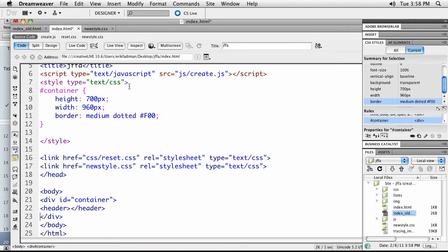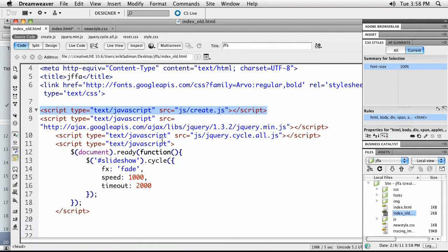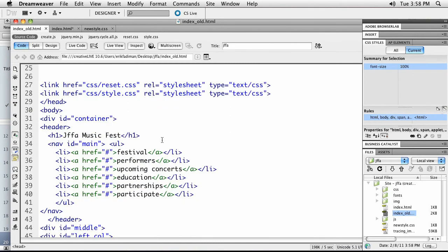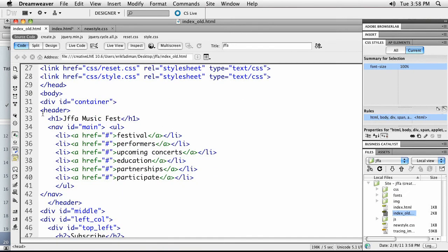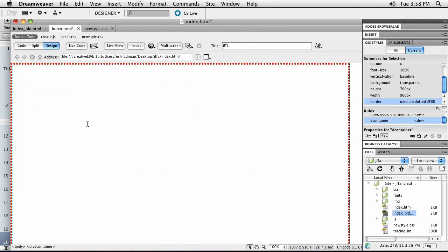Let's try that again. Let's just get my code up here. Header, header. Well, clearly I have a broken linkage somewhere. Let me just try to define it one more time in the document.